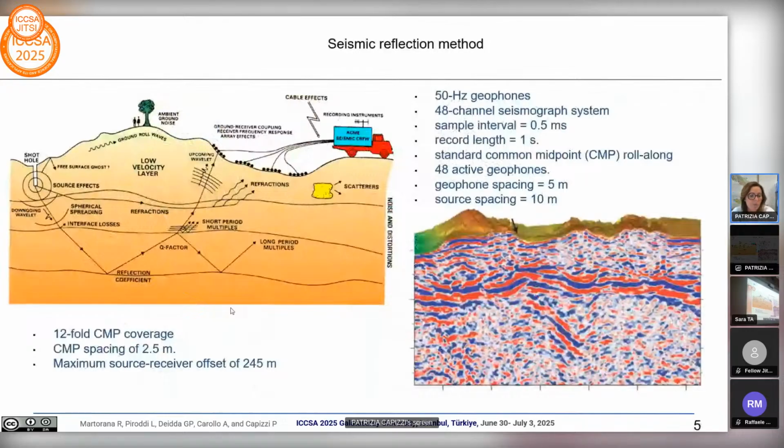The seismic data were acquired using single 50 Hz geophones attached to a 48-channel seismograph system with a sample interval of 0.5 milliseconds and a total record length of 1 second. The data were recorded using the standard common midpoint roll-along technique, with a geophone spacing of 5 meters and a source spacing of 10 meters, providing a common midpoint spacing of 2.5 meters for 12-fold common midpoint coverage, and reaching a maximum source-receiver offset of 245 meters.